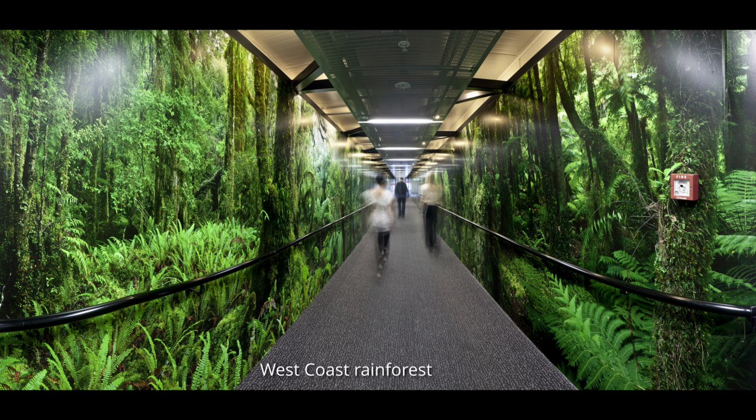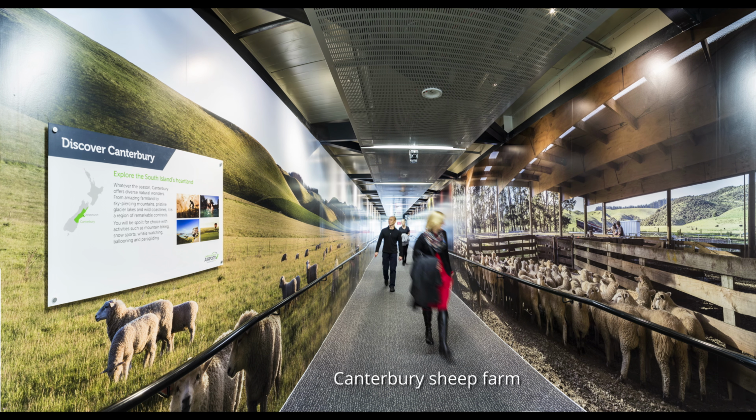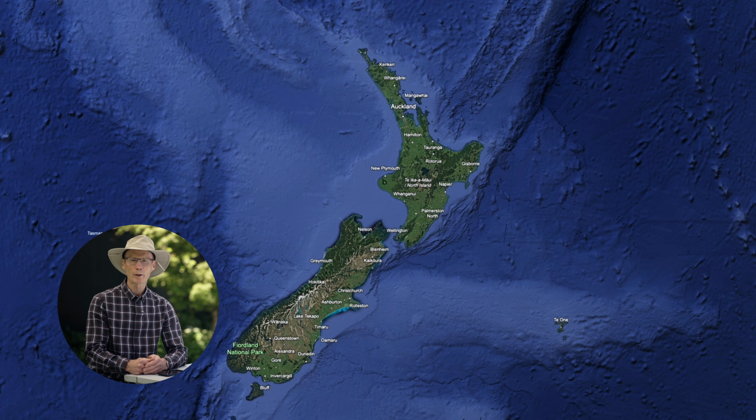I had already completed a number of other air bridges featuring iconic locations around the South Island of New Zealand, but this would be the most challenging one yet. I decided to base myself at Lake Tekapo.